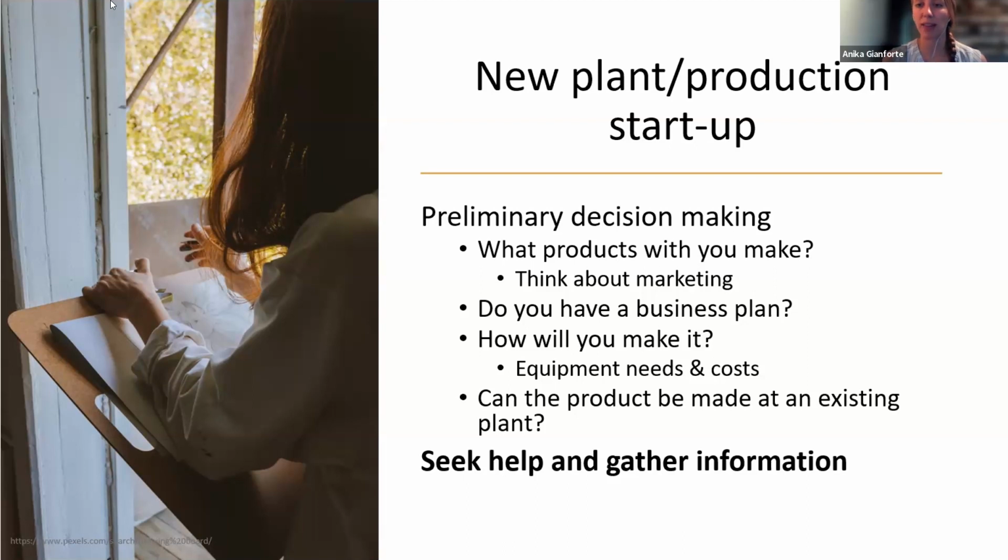Could you essentially pay them to co-manufacture that product for you? That way you're not putting a ton of capital investment in, but you're able to test out your marketing and sales tactics and make sure that you can actually gain some customers before making a capital investment in your own dairy processing facility, for example.